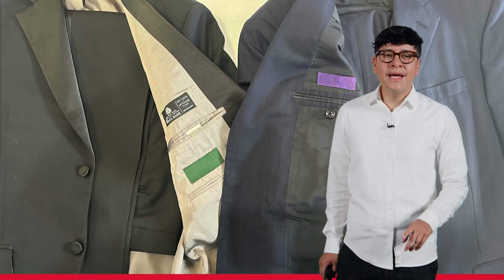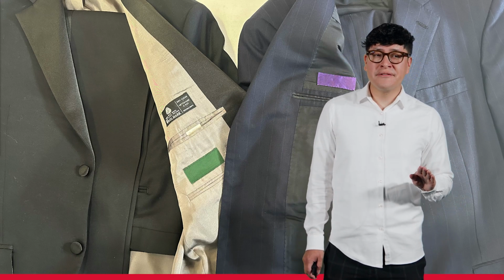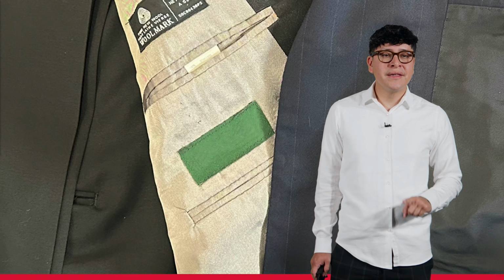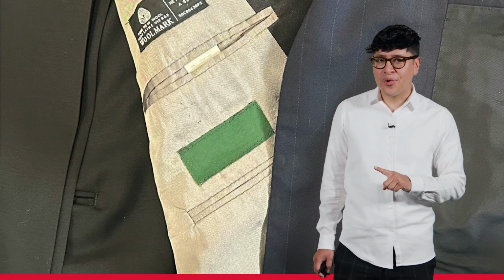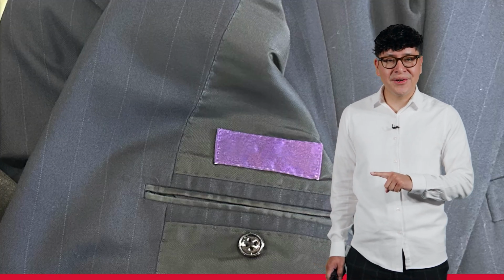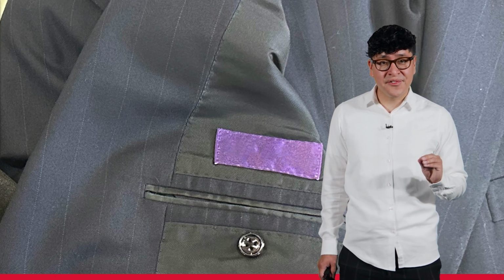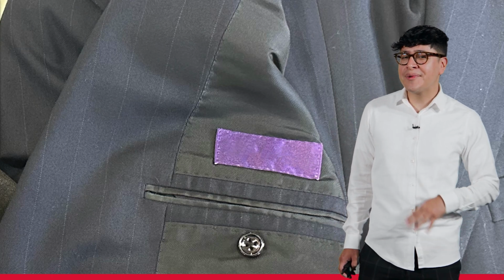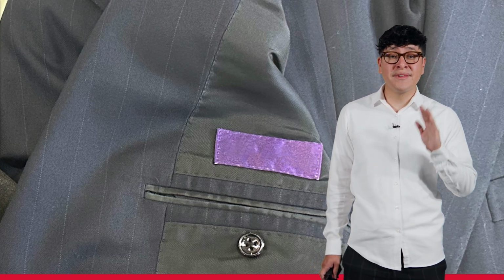So most people, unless you're familiar with men's suit brands, would probably think, oh, perhaps the tuxedo because it's more formal, it's more rare. But when you examine the labels, you can tell that they're two different labels despite being made by the same brand. Now, the green label retails for around $300. But the purple label here retails for about $6,000. And you could have had that line in your inventory and not known. So that's why I'm here to share my knowledge so you can find these diamonds in the rough in your inventory.